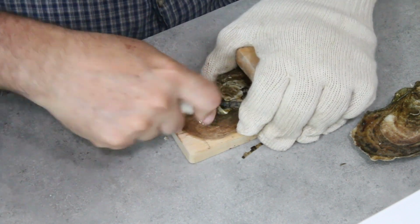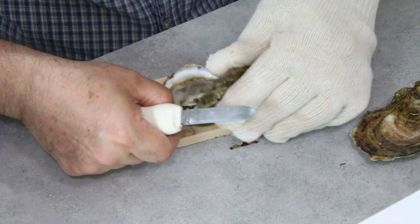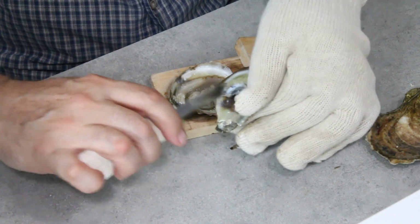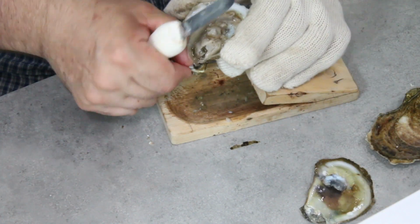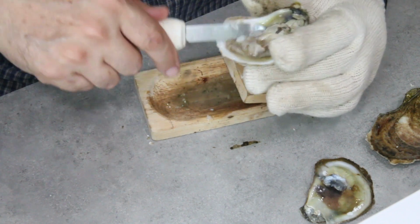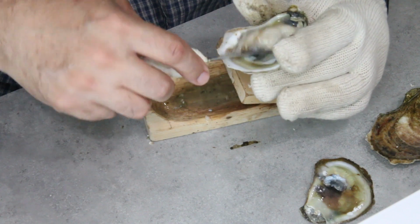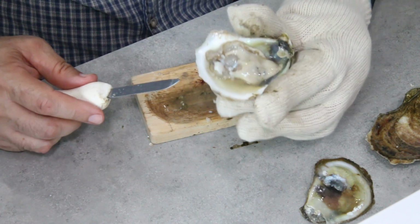All right? And so once it's cut, you move it back out, and then it just flips open, and then you just cut whatever's left on the top and put that into your oyster. Now this one kind of broke a little bit, but once you're done with that, you take the knife and just kind of cut the bottom abductor part, and then you can flip it over for presentation, because that underbelly kind of makes it a little bit nicer.